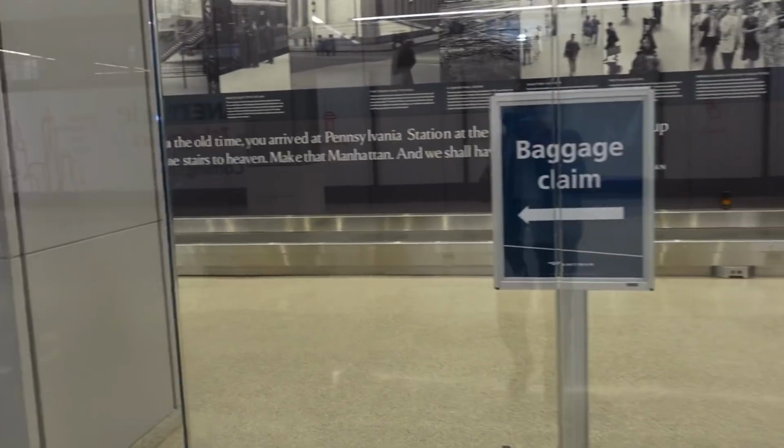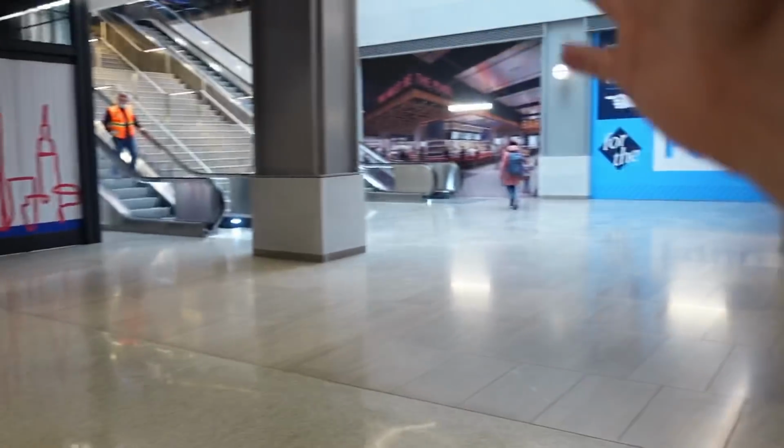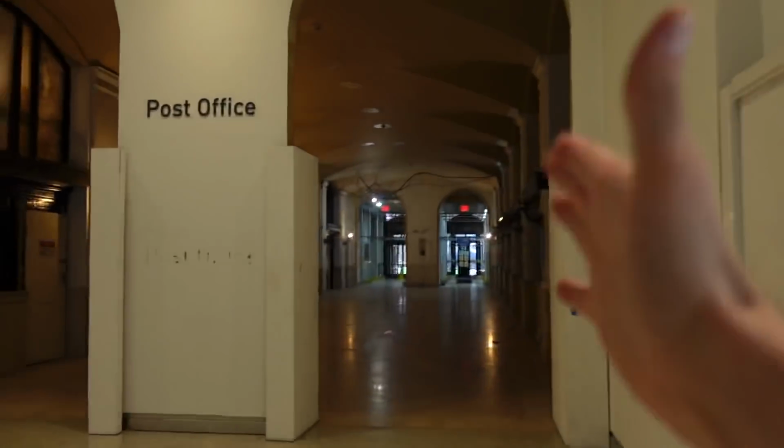Even the baggage claim looks really nice. There's also storefronts, which are still being finished. This is interesting. On the second floor, there's a back entrance to the post office. Here's the second floor, and you can just walk right in.